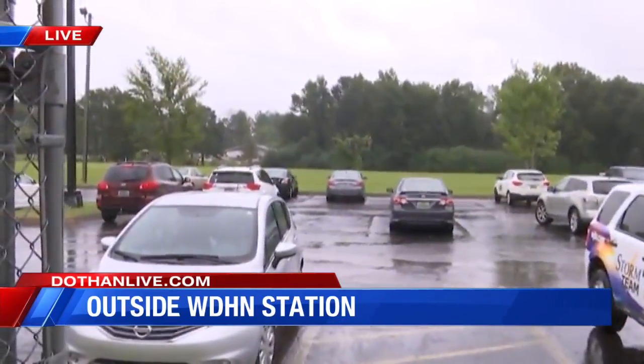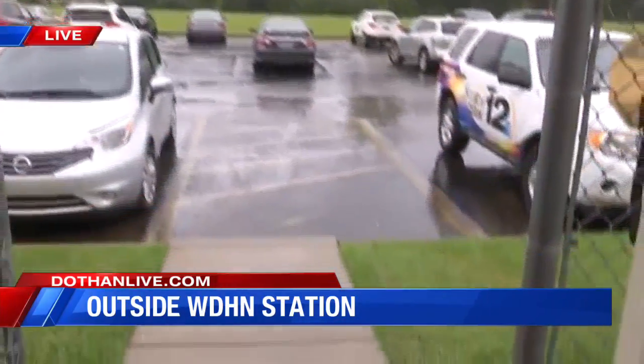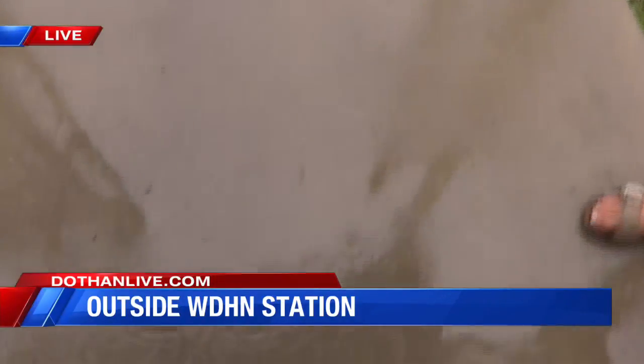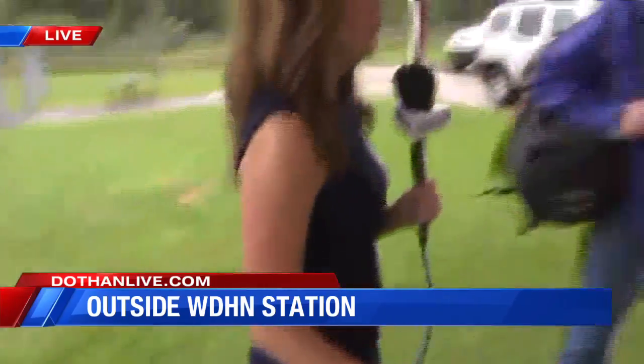Right now, it's still kind of quiet out here. Like I said, the wind is picking up. You can see a little bit of water in our parking lot beginning to collect as well, but things are only going to slowly start to deteriorate as we go throughout our morning.